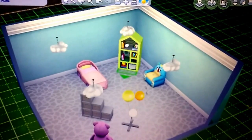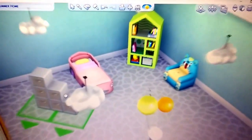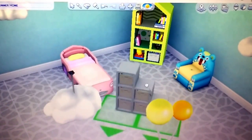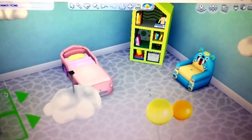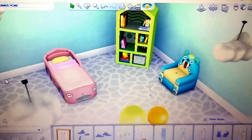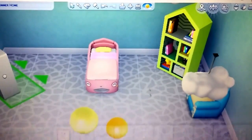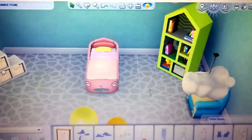Are you looking weird there? Yeah. Oh, these little shelves. These are really cute. Pick these up. These things are really cute. They're nice. Let's see. Turn around. I'm terrible with these camera angles. Come on, box. There we go.